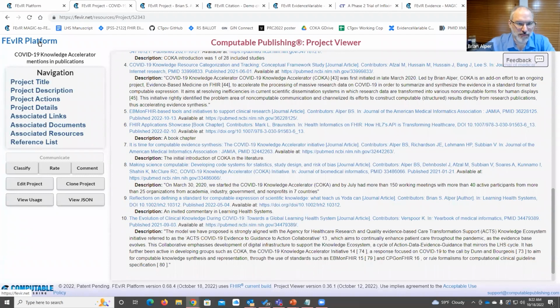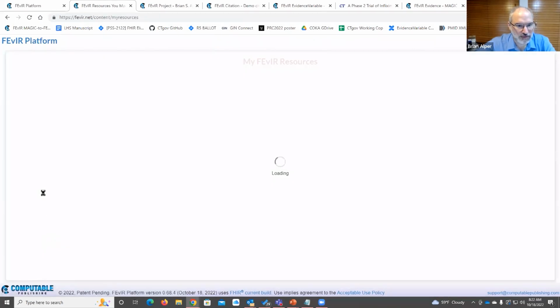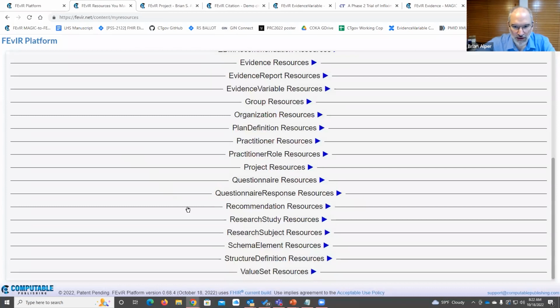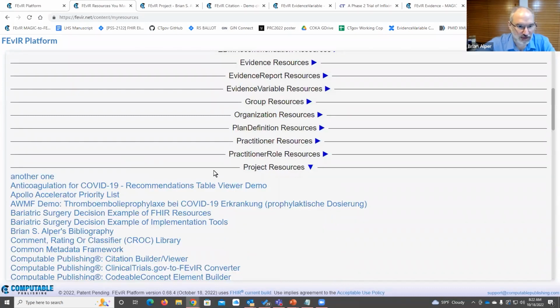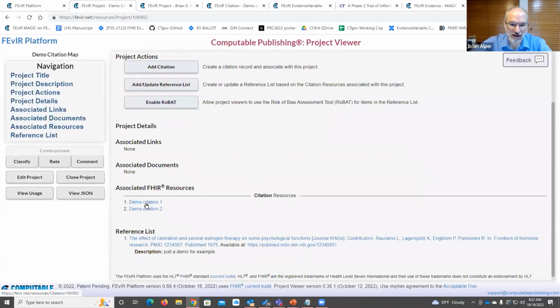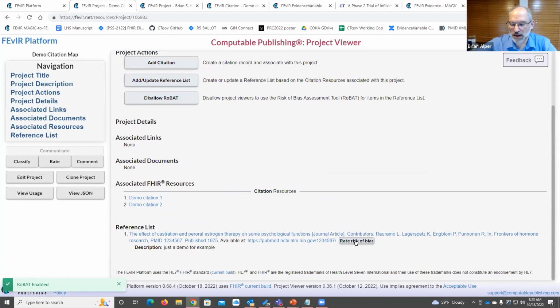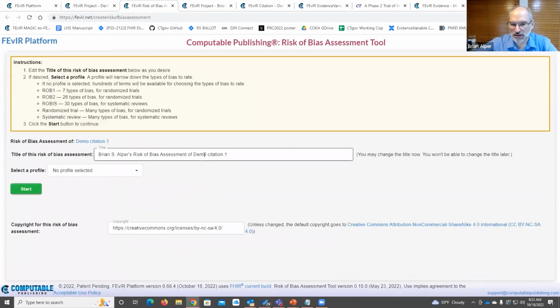So if we go back to that demo example, and I go back to my FEvIR resources and go to projects, I should see one that starts with demo. There we go, demo citation map. Let's say I wanted to do a risk of bias assessment of this one. I can click on it directly and click ROBAT. In the project, we've added an enable ROBAT option that allows project viewers to use the ROBAT. If you wanted to say other people can do a risk of bias assessment of the things I've listed in my project, we can enable it here. And now we can click rate risk of bias from here as well, which would get me into the tool.